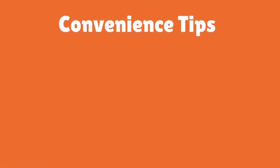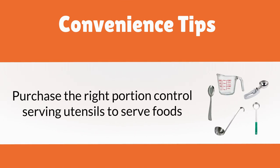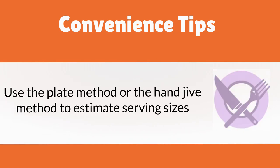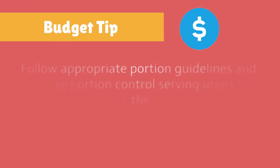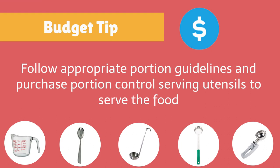Convenience tips. 1. Purchase portion control plates, available in different calorie levels. 2. Purchase the right portion control serving utensils to serve food. 3. Use the plate method or the hand jive method to estimate serving sizes. Budget tip. Follow appropriate portion guidelines and purchase portion control serving utensils to serve the food.